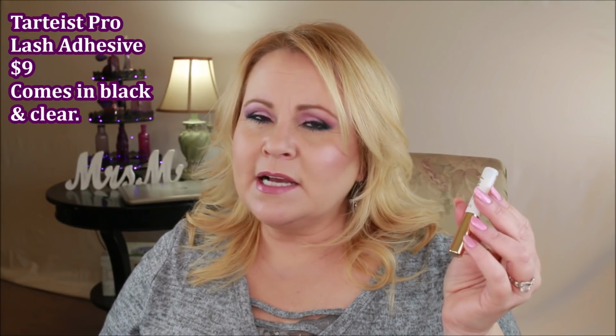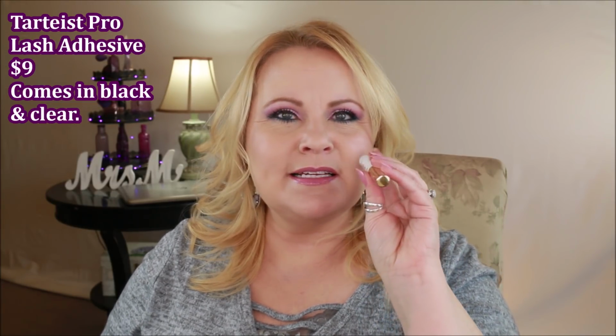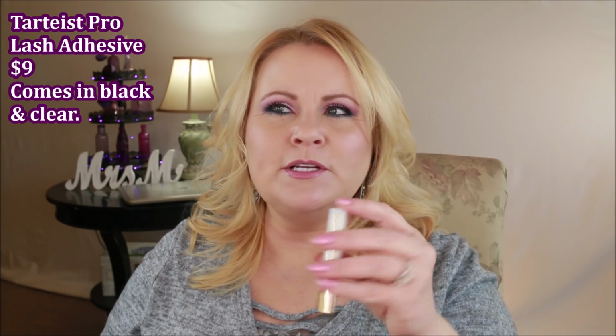I don't wear false eyelashes often. As a matter of fact, I probably wear them less than 6 times in a year, but this glue is fantastic for it because this is the most waterproof glue I have ever seen. So if you have an event that you're going to and it's going to be hot, or you're going to be crying like I did at my daughter's wedding, my eyelashes did not move. It was so great. So this is just really good, but be careful when you take this off.